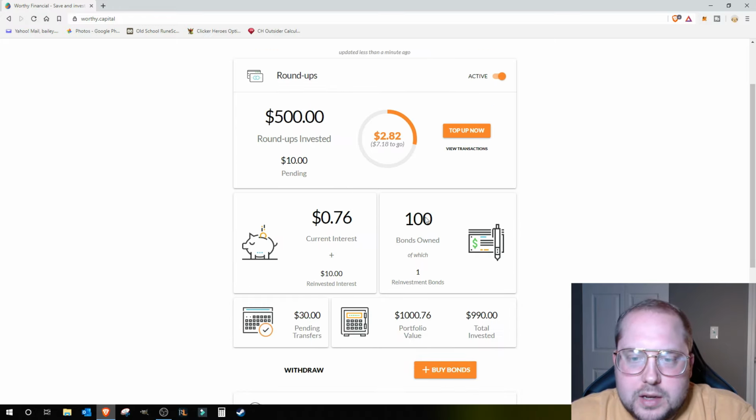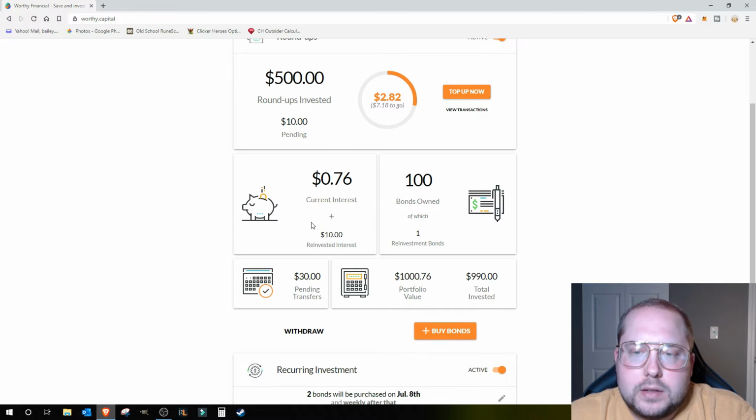So here is the interesting part that I wanted to go over today. We have finally reached enough interest that Worthy actually reinvested $10 and bought another bond. So you can see over here, one reinvestment bond. Out of 100 Worthy bonds that I own, one of them is a reinvestment bond, meaning one of them was earned purely from interest from my other bonds.